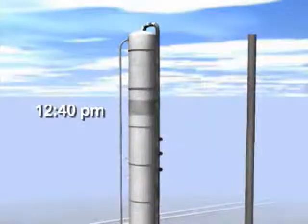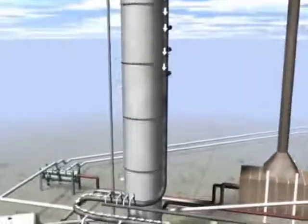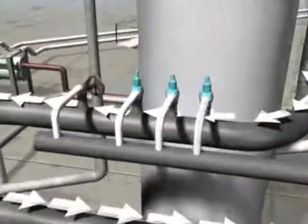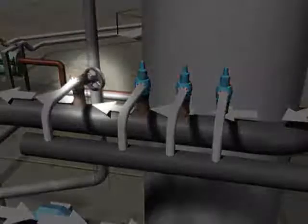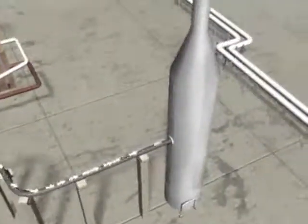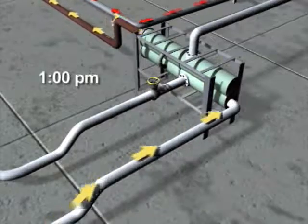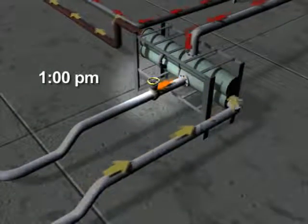Around 12:40 p.m., a high-pressure alarm was activated. Two burners were turned off in the furnace to lower the temperature. The valve specified in the procedures for controlling pressure didn't work, so an operator used a manual chain valve to vent gases to the blowdown drum and into the atmosphere. At about 1 p.m., operators opened the valve to send liquid from the bottom of the tower to storage tanks.